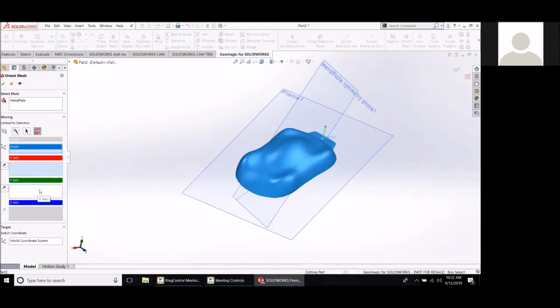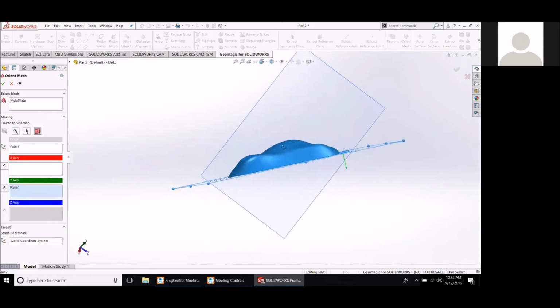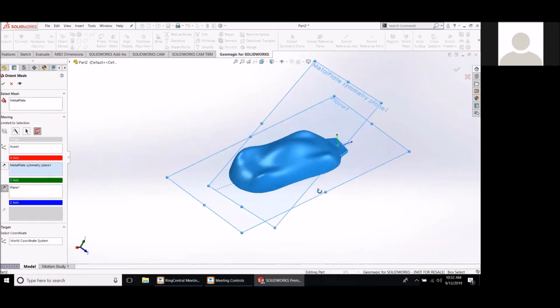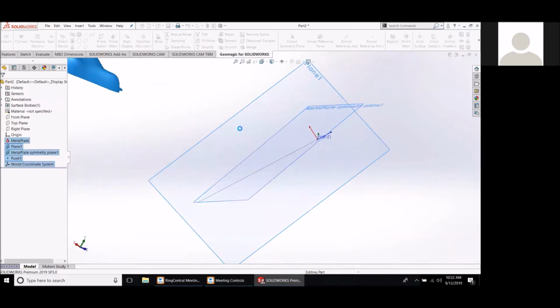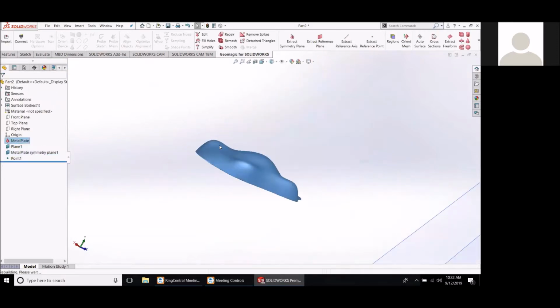Then in the y-axis, I'm going to choose plane 1 so that my y-axis is pointing upward, and right now it's pointing downward, but I'll hit this reverse arrow so that it's pointing upward correctly. And then for my x-axis, I want my symmetry plane to guide my x-axis. There we go. So now this is giving us a preview of where the global origin is going to be, or where the part is going to move to. So I'll go ahead and say OK there, and it'll move the mesh to the global origin.